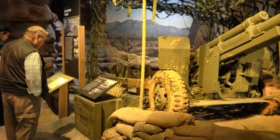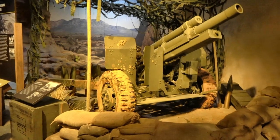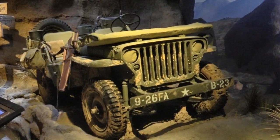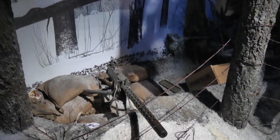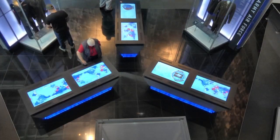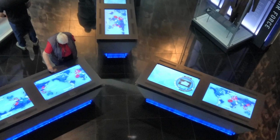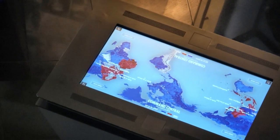The ground war was highlighted in scenes like these. If you wanted to learn about a specific battle or a naval encounter, you could click on its name or location and get a recap of important details.